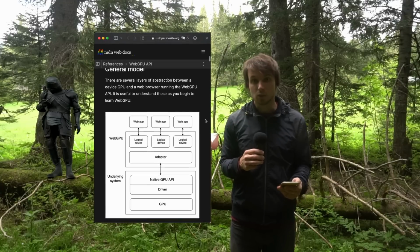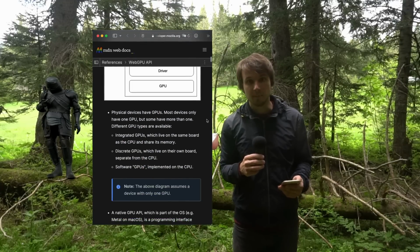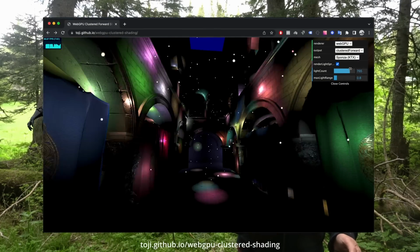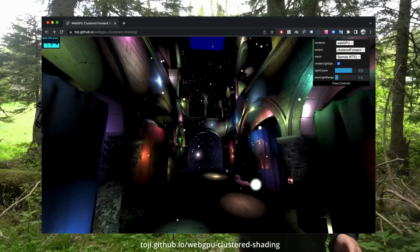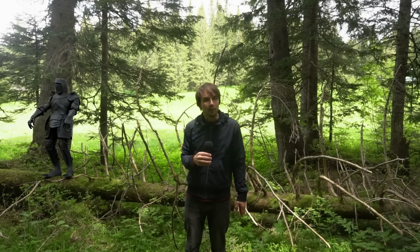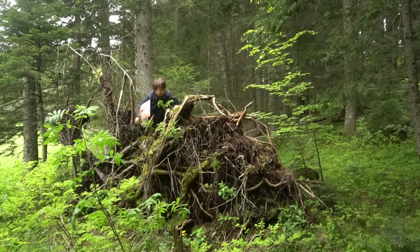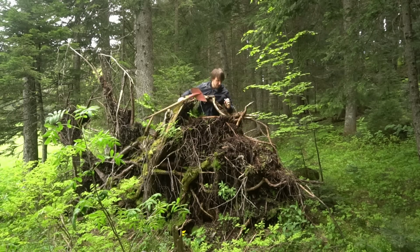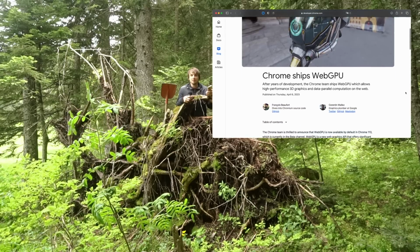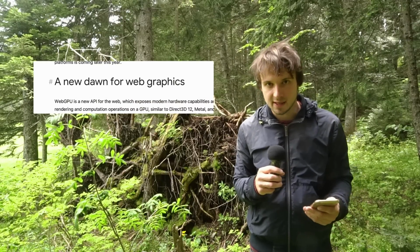WebGPU is a revolutionary JavaScript API that will most definitely, very soon, become a web standard. What it does is unlock for the browser and a web page what was only previously available to native apps, the full access to your computer's graphics card, hitherto undreamt of. Six years later and one month ago, WebGPU became available on Chrome 113. Google says the new dawn of web graphics is coming.